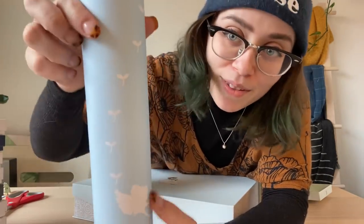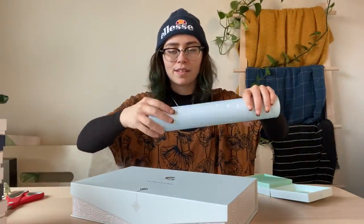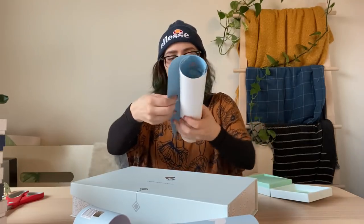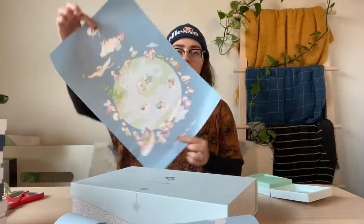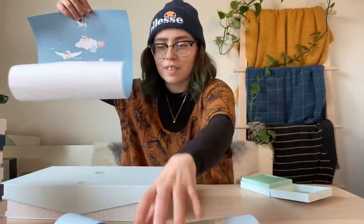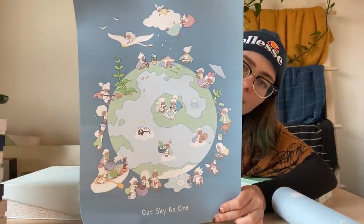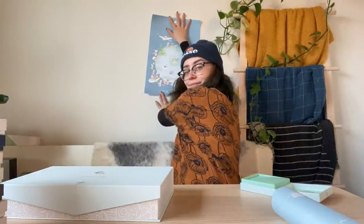This tube's really good too. So it's got the kid and the sprouts. Oh, we have the tube. Pop. You get a better pop than that. All right, our sky as one. I'll do a closer video with my camera in a bit. Sorry, I'm not speaking properly. Very cute.